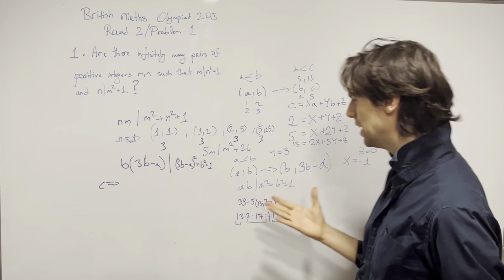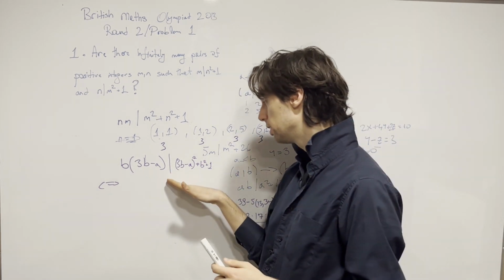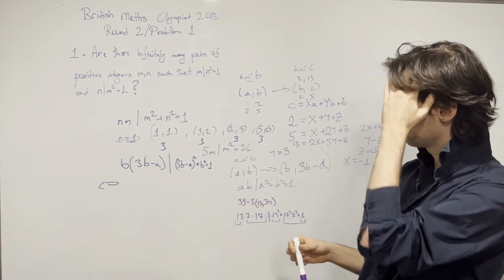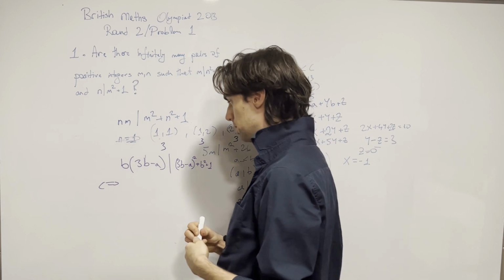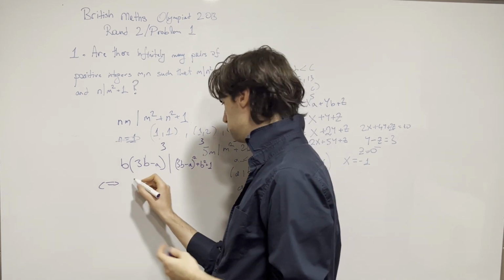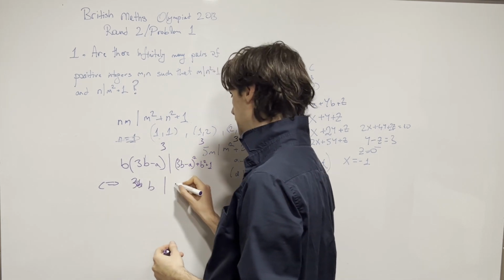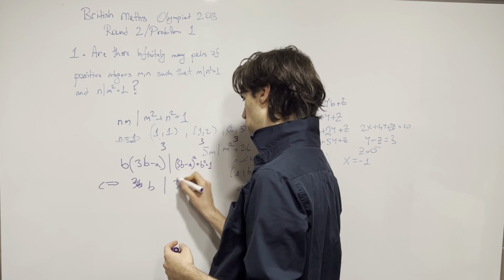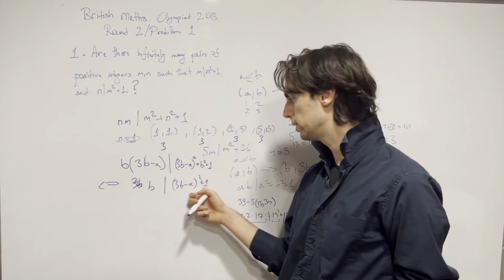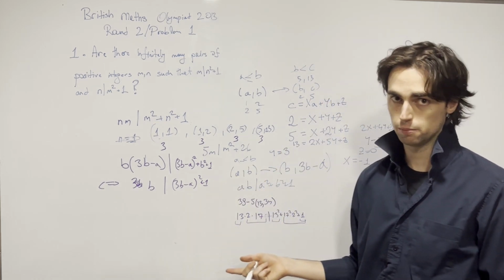So maybe we can even prove that if this thing right here seems to be difficult to get from here to AB divides A squared plus B squared plus 1. So what is this? Well, this is not nice. That's one thing. So we need to prove two things. That's 3. So B squared, B does divide 3B minus A squared plus 1. This is true once you get it out, you get this. This is true if and only if B divides A squared plus 1.